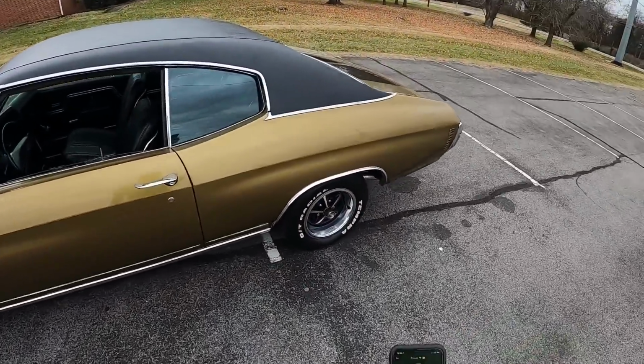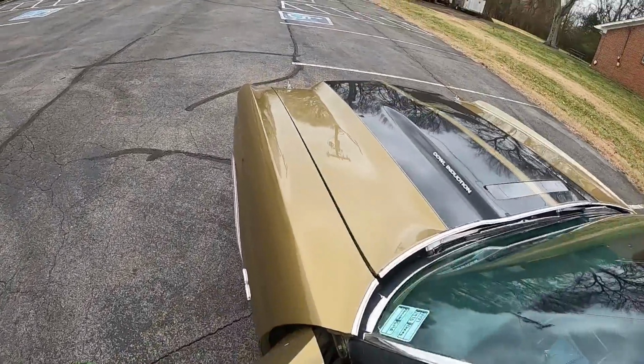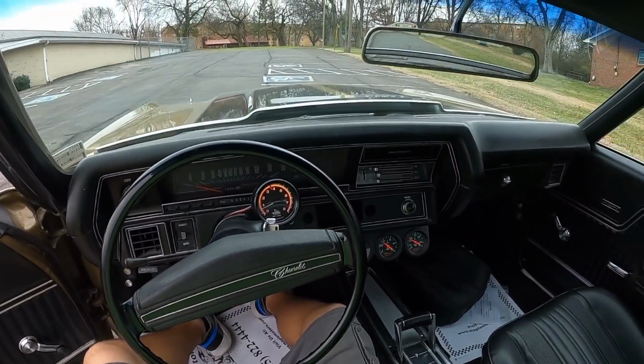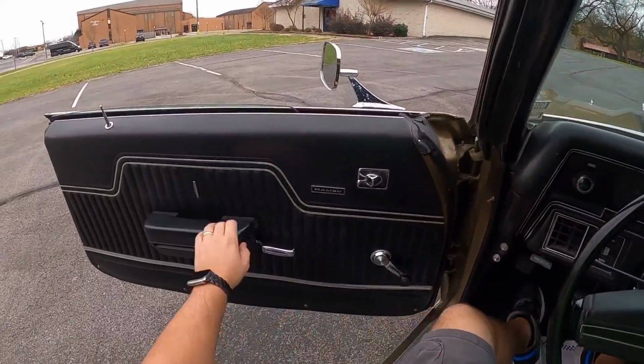I hope y'all like that. I try to get a little bit fancy with some of the shots. I don't go overboard though and spend a ridiculous amount of time just making a cool shot. I actually want you to know all the flaws to these cars before you buy them.